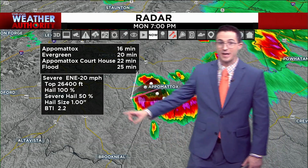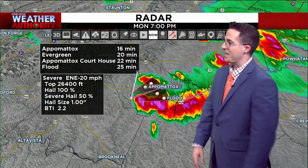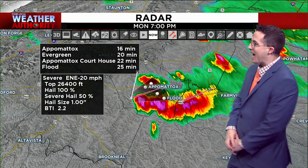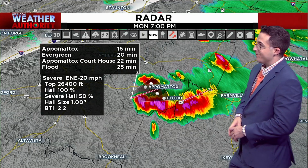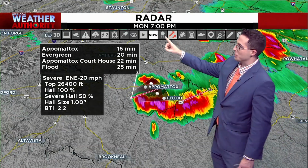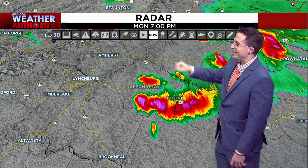And there you see there's the possibility of some quarter-sized hail. This particular analysis is showing about a 50% chance of that happening, but 100% chance of hail as we're getting about 26,000 feet into the storm and into some of our coldest air in the atmosphere.